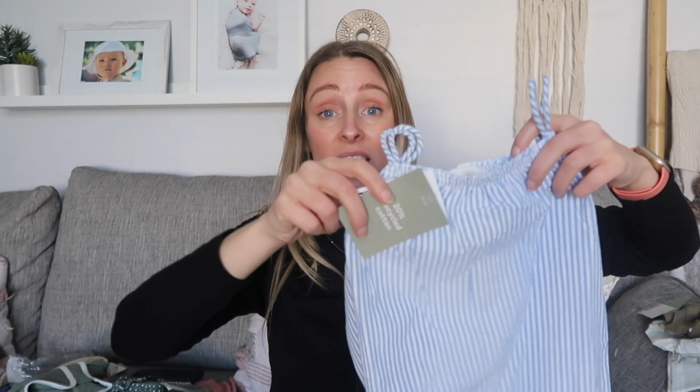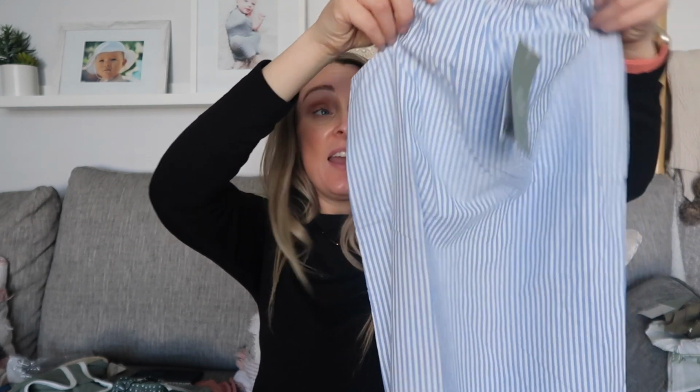Now this dress was... how much was this dress? This dress was £8.99, which I think is an absolute bargain. It washes amazing. It's not going to need ironing. So yeah, just win-win in my book. And you know, it's striped, so it ticks the list for me. So that was the first thing.